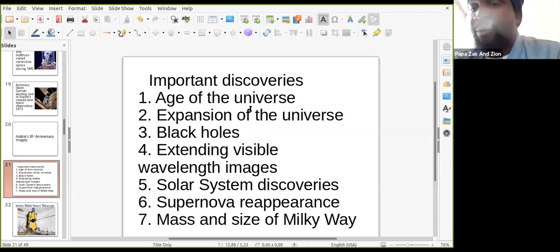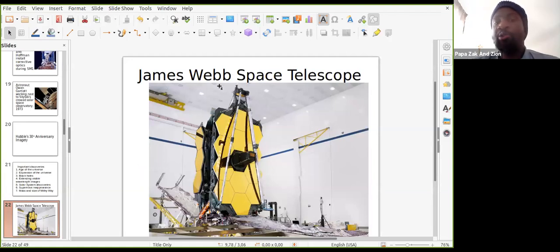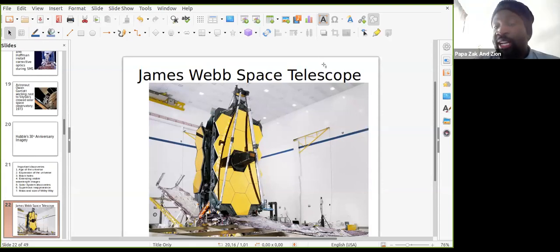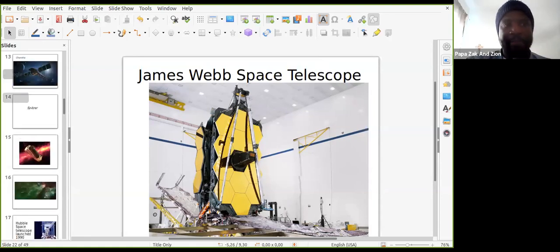Because Hubble is being discontinued, we're moving over to the James Webb Space Telescope, and this is how it looks. It looks very different to the Hubble, and it carries more exciting equipment for deep space exploration. But before we go there, I want us to look at two videos, one for Chandra and two for Spitzer, and understand what Spitzer was doing out there in the universe, though they've been discontinued. So I'm going to stop this one first and share another screen with you.